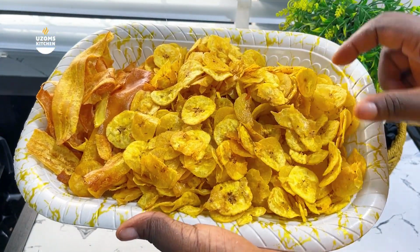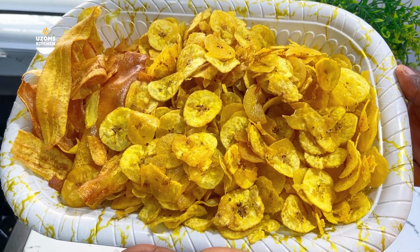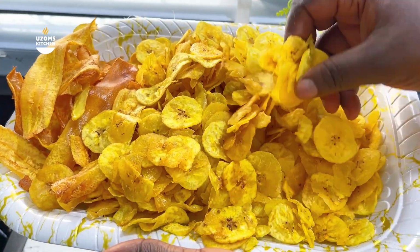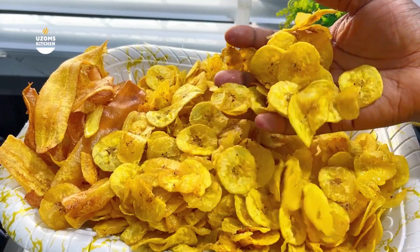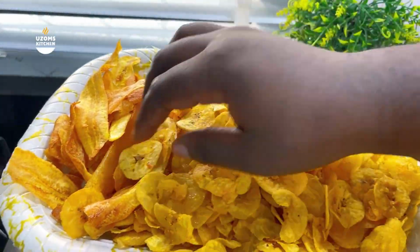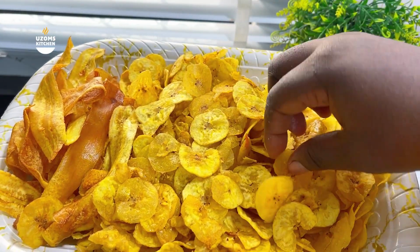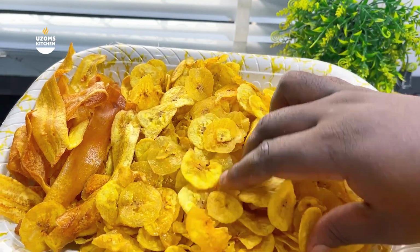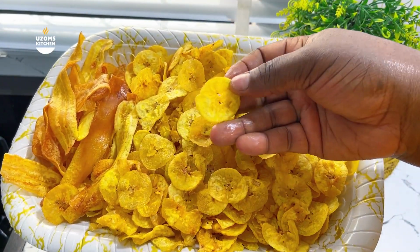Friends, our plantain chips is ready and oh my god, I love it so much. It is so crispy and so slim, and this is exactly how I love my plantain chips. Okay, I love it very, very slim, and they are very crispy plantain chips. I would never buy plantain chips that is chunky or big, I like it slim and just as so. This is literally how I love them.